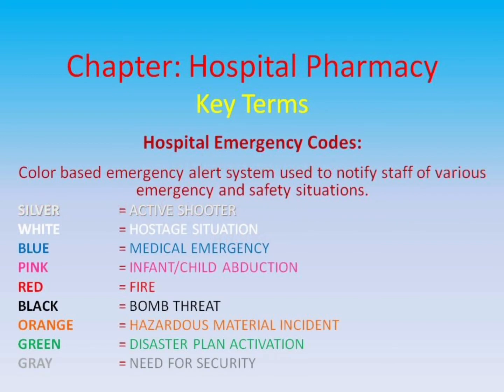Hospital emergency codes. Color-based emergency alert system used to notify staff of various emergency and safety situations. Code silver equals active shooter. Code white equals hostage situation. Code blue equals medical emergency. Code pink equals infant or child abduction. Code red equals fire. Code black equals bomb threat. Code orange equals hazardous material incident. Code green equals disaster plan activation. Code gray equals need for security.